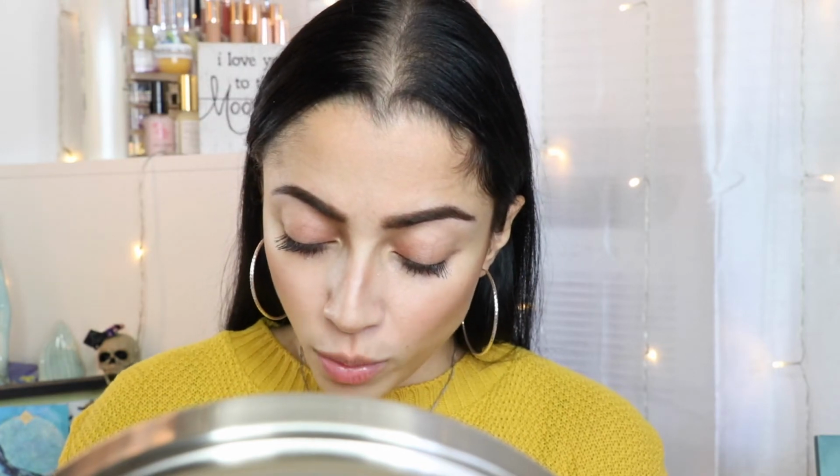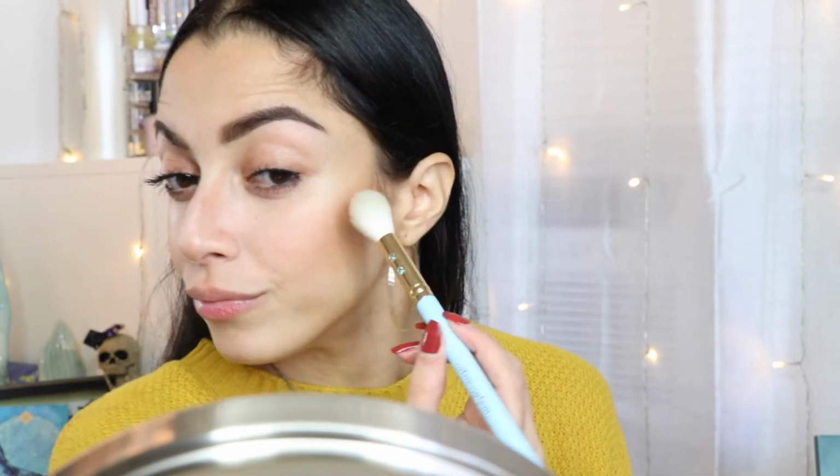For highlight, I'm going to use the Wet n Wild Mega Glow highlighting powder. I haven't used this in a while because I was stuck on one, but I'm going to pop into this one because I used to love this one, and that's what I mean about me jumping, taking different products.